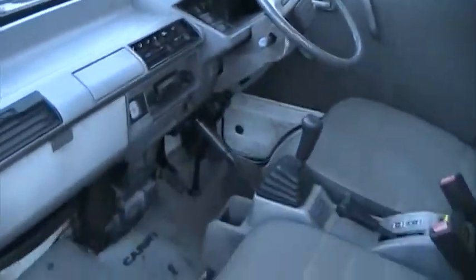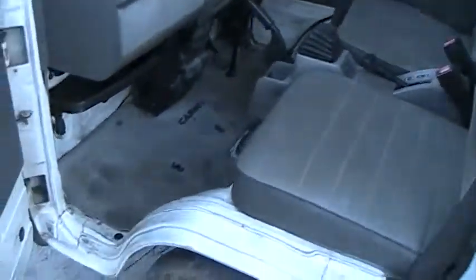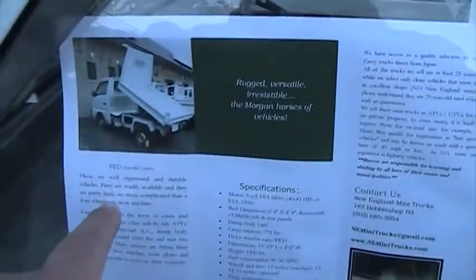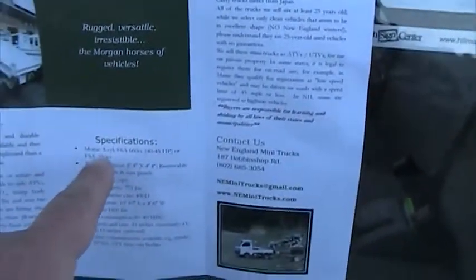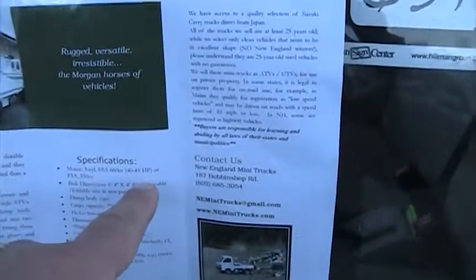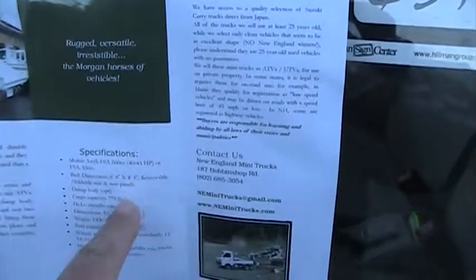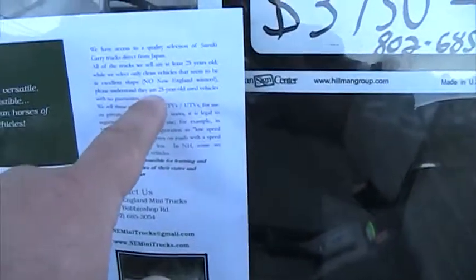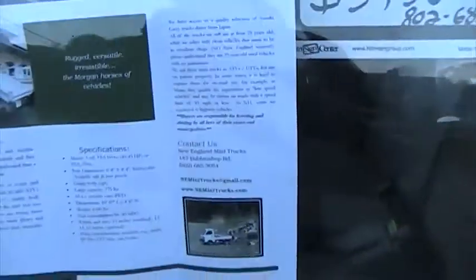Looks like a little four-speed or something in there. Four-speed. Nasty, ugly. That's interesting. I guess maybe the engine's somewhere underneath the cab or something. Let's see. Well-engineered and durable. It's got a three-cylinder engine, 660cc, 45 horsepower, or even less. They're 25-year-old vehicles. New England mini trucks, they're called.